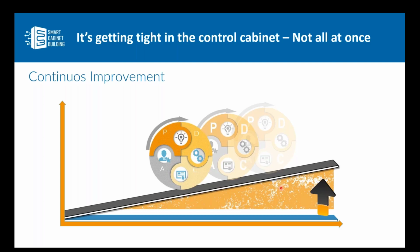Do not do it all at once, make continuous improvements. You see here the famous, or maybe known, PDCA circle: plan, do, check, act. This means you plan an activity, then you do it, then you check, and then you follow up if the result you planned at the end of the day really is coming.